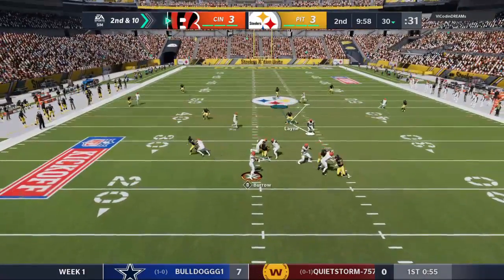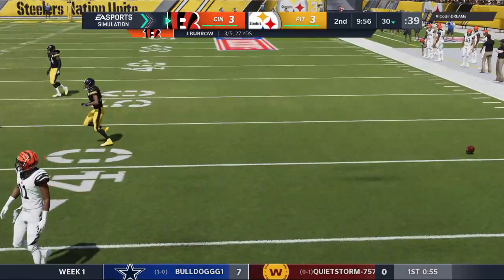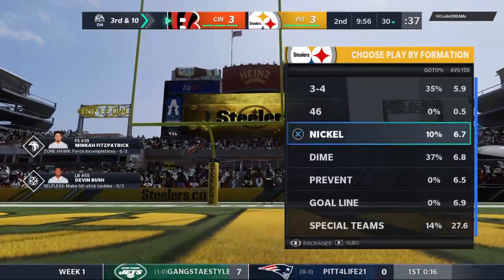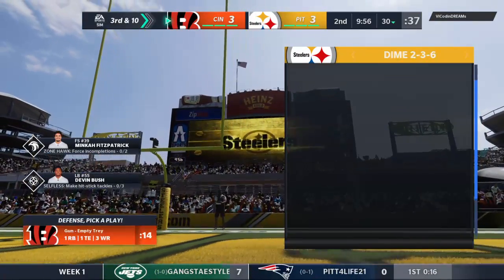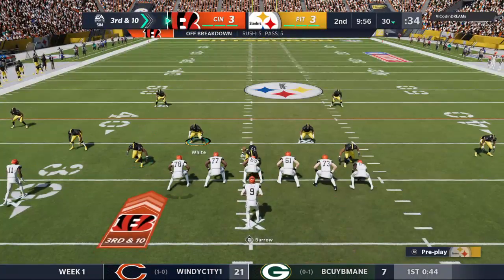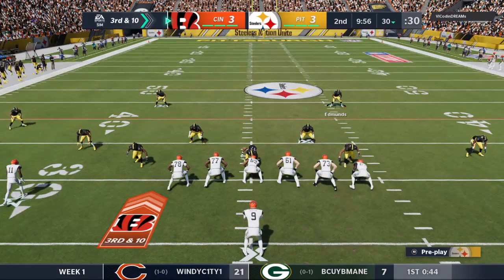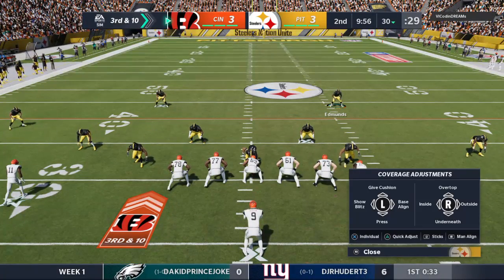Now it's Burrow. Oh, the ball comes out on the hit, but they'll say it's incomplete. He was looking for John Ross that time, and it'll bring up 3rd down. From the snap, he certainly looked like he knew where he wanted to go with the ball, but surprise, that guy was covered. So that took his attention elsewhere to no avail.